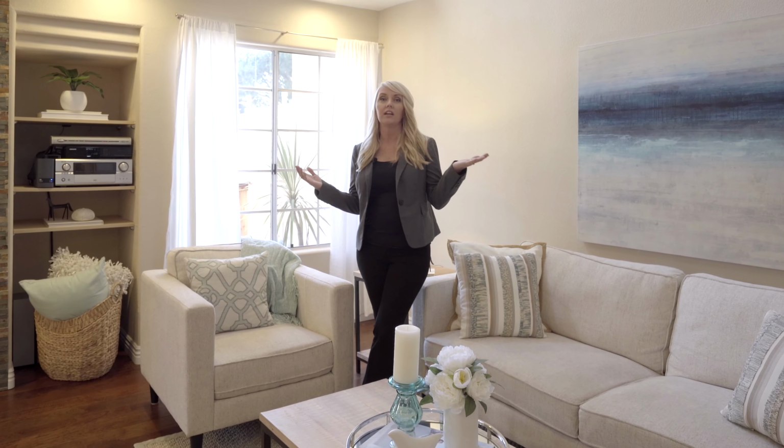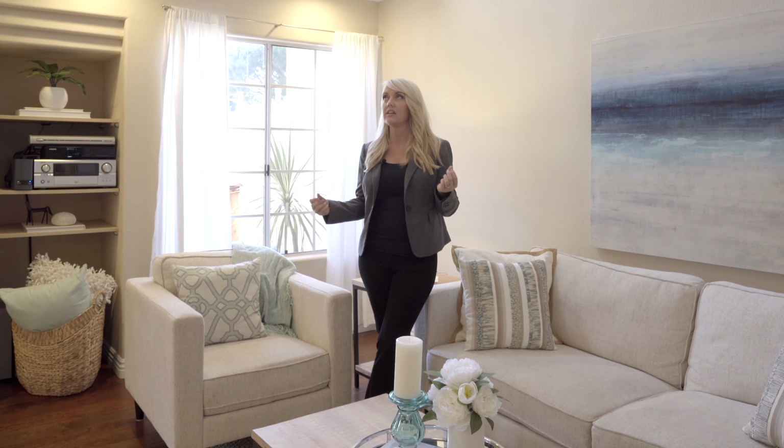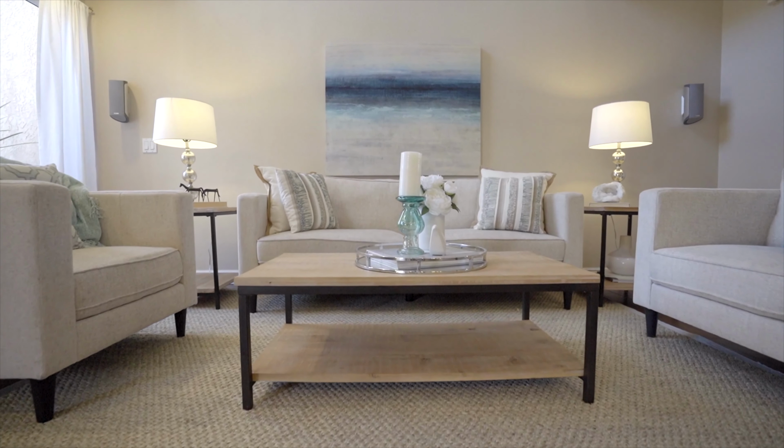So we're standing here in the living room, and one of my favorite things about this space is how bright it is. There's tons of natural light and really tall vaulted ceilings. Gives it a really open feel.